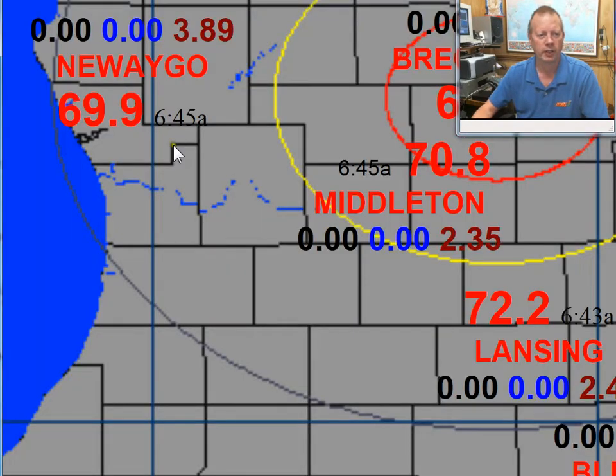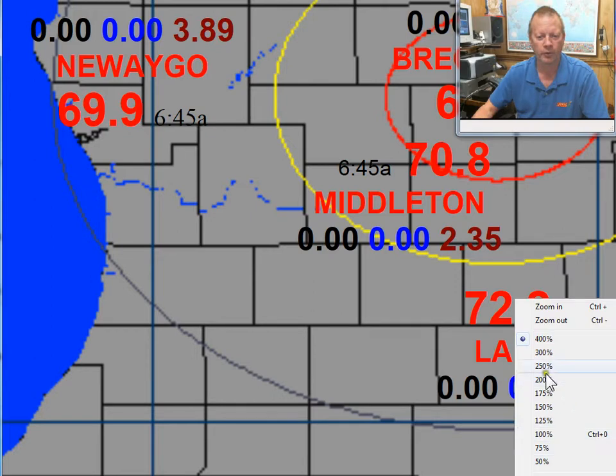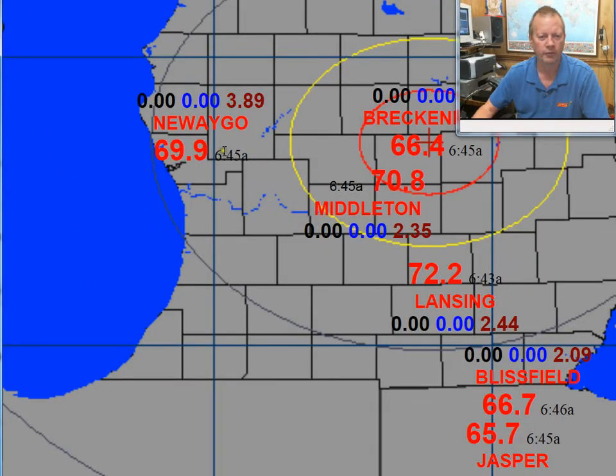And if you take a look at the MAC Lightning Detection Network, I actually had some lightning strokes here just a few minutes ago. Let's see if we can back out a little bit on that and see if there's any. Nope, looks like a lot of that was over southern Lake Michigan and has dissipated. But again, we'll begin to see some more lightning strikes as that activity moves into the area, especially for the afternoon, mainly to the east of US 131.